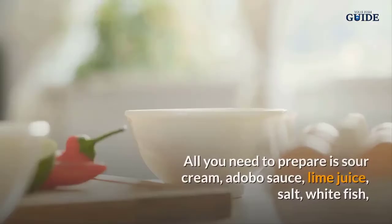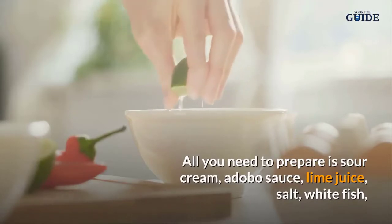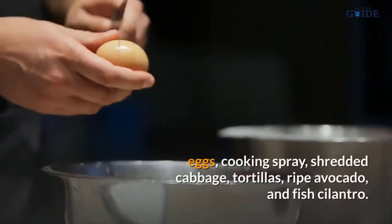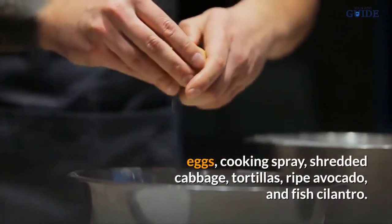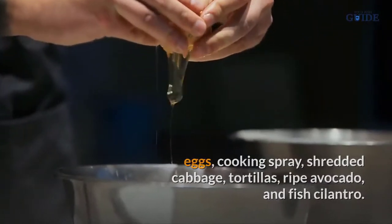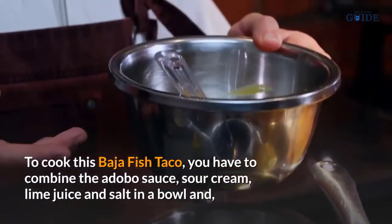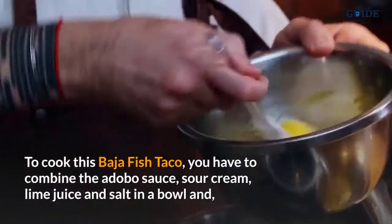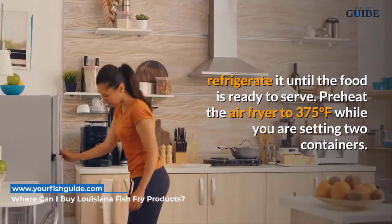Preparation. All you need to prepare is sour cream, adobo sauce, lime juice, salt, white fish, eggs, cooking spray, shredded cabbage, tortillas, ripe avocado, and fresh cilantro. To cook this Baja fish taco, you have to combine the adobo sauce, sour cream, lime juice and salt in a bowl and refrigerate it until the food is ready to serve.